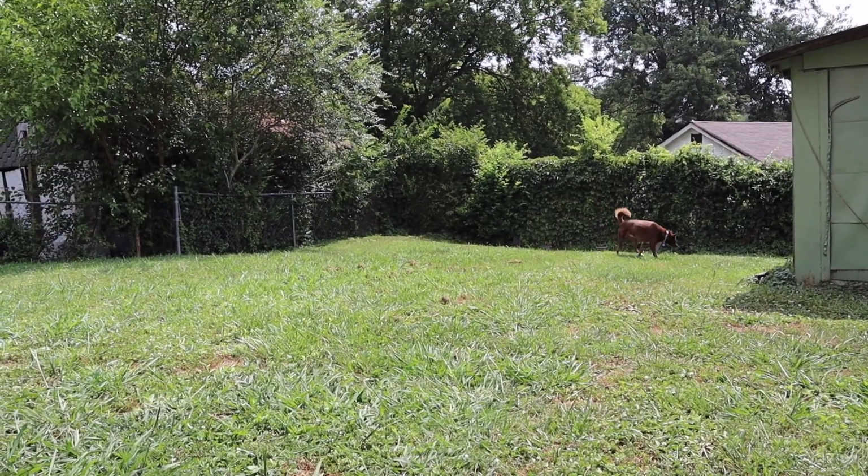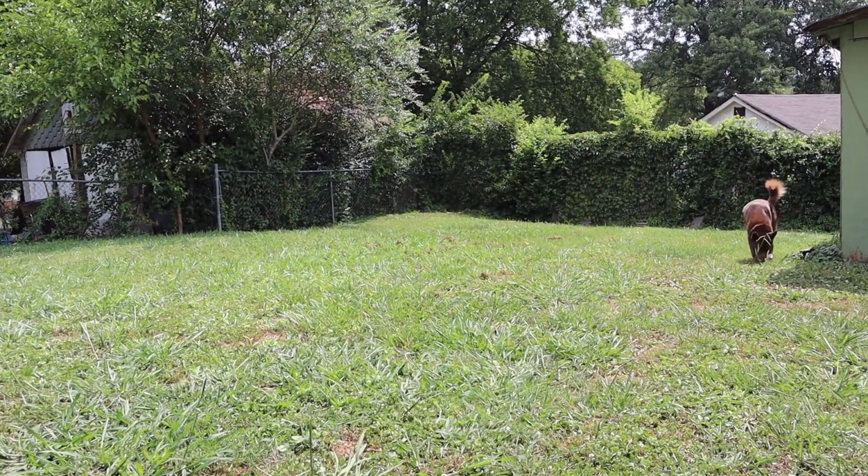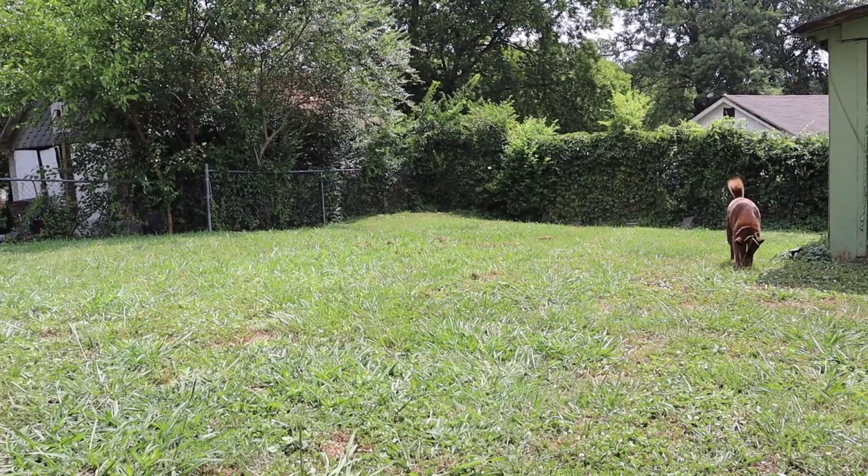So we have cleaned up the entire craft room. We are ready to work in here, but first we are going to take a quick lunch break. Well, we were going to go make lunch, but then the dogs were begging me to come back outside. So taking them out for a little bit, and then we'll go make some lunch.